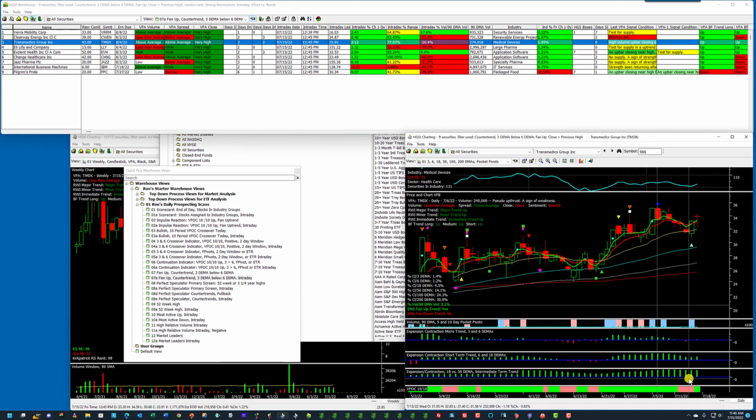Transmetic group. Okay, here was the counter trend. The 3 went below the 6, and then it's crossing over today. You can see that down here. So here's your counter trend.